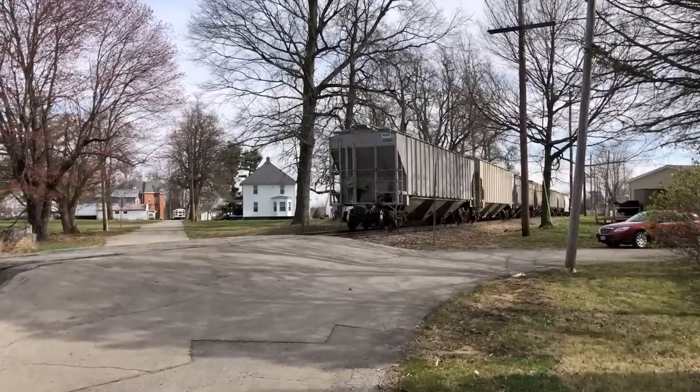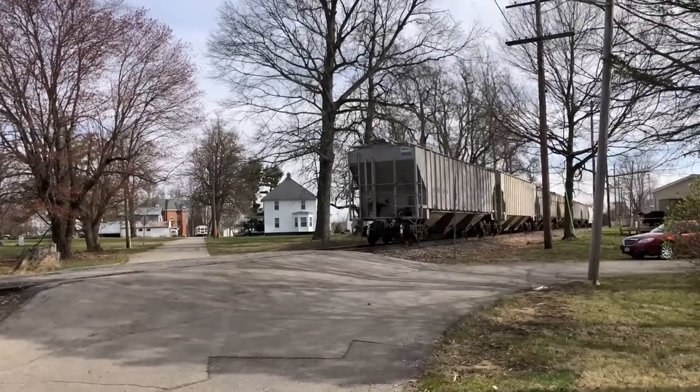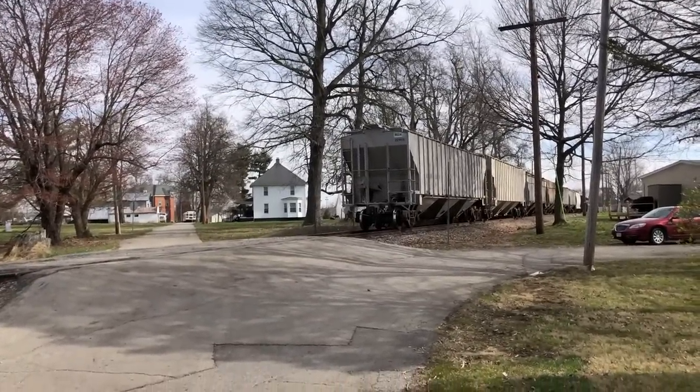Back towards Winnag, he's my way. 320, you need 10 first spot. Line back, stay back your way.